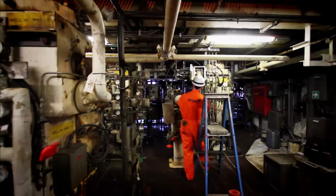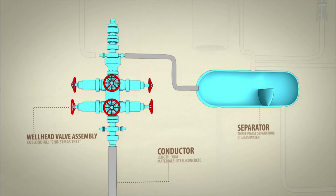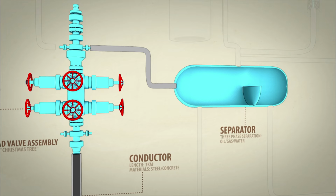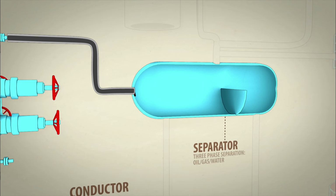Stage two of the pathway is all about separating what emerges from the well into its constituent parts. When a well is drilled, oil comes up the conductors into the well bay, but it's not pure oil. It's a mixture of oil, gas, and water. In order to extract the valuable oil and collect the gas, the whole mixture is sent to one of the most important devices on the platform, the separator.